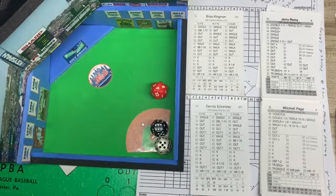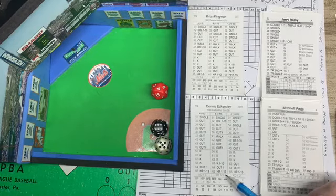Pitch from Eckersley. That's a 65. That's a pitcher home run. So we're going to check the pitcher card, 1 to 16. That ball's a deep drive to right field. And back goes Dwyer to the track, looks up, and that's out of here. 2-run shot, 3-0 A's. Bottom of the 8th.